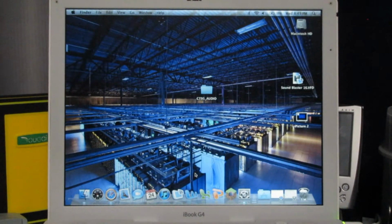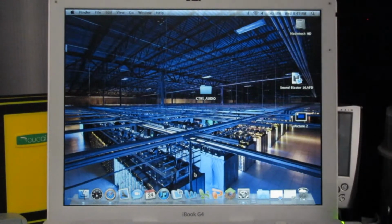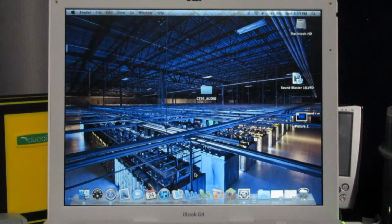What about running multimedia applications? I don't actually have a lot of stuff installed on this computer. I recently wiped the hard drive and reinstalled macOS onto this computer because it was really slow and it just was not good. So I reinstalled it, got a lot of stuff wiped off. I put some stuff back on there that I actually do use. But right now, I don't have GarageBand installed. I don't have any of those apps.